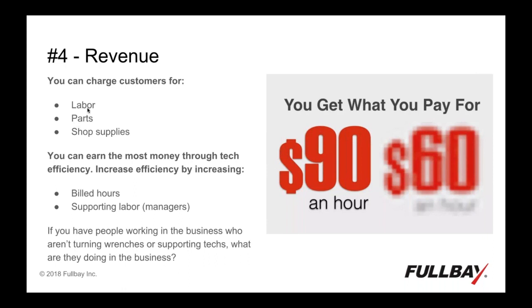Here we go. All right. Before we jump into the actual model, let's just talk quickly about revenue. So at the end of the day, you can charge your customers for labor, parts, and shop supplies. Sublets in there too. Maybe you split out tires, but really labor, parts, shop supplies. And of course, labor is driven by your labor rate, parts by your markup, and shop supplies, if you're able to charge it, by your shop supplies rate.